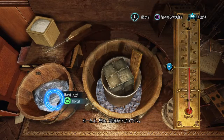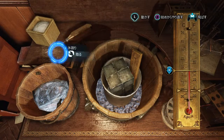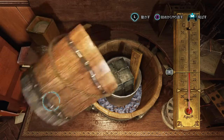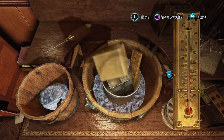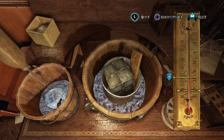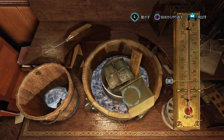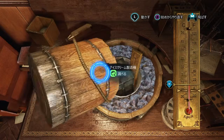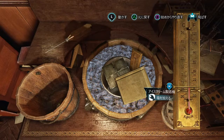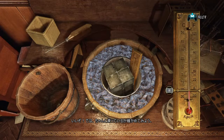Holmes, look. The temperature is reducing. A block of ice. It's empty. Excellent. Now we must check to ensure that it is adequately frozen.